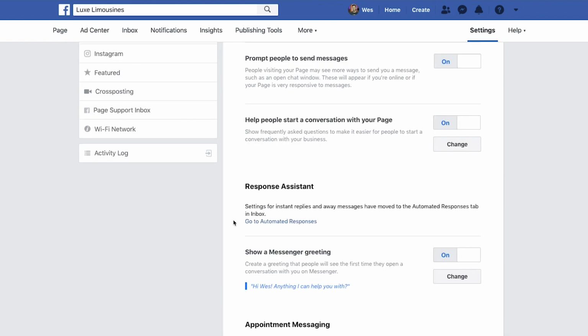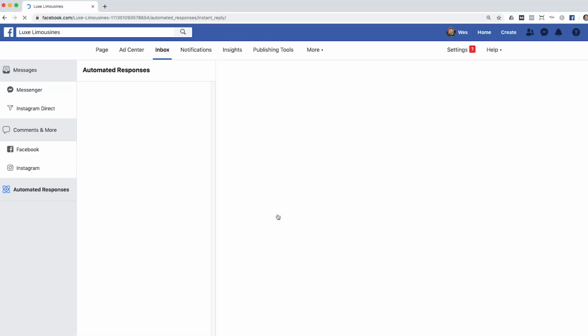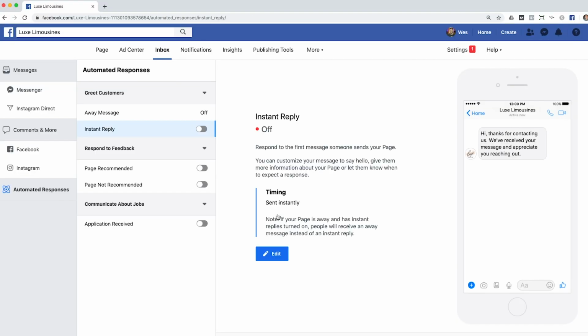And then I'm going to click on Go to Automated Responses. So this is what's going to happen when someone asks you a question. This is the response they'll automatically get before you actually get to responding to them yourself. So right now the default is, "Hi, thanks for contacting us. We received your message and appreciate you reaching out." Again, I want to make it a little more personal and a little more conversational.